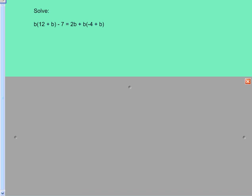Okay, I'll just do one more of these, and then I think maybe it's time for you to work up on the boards. So, b times 12 is just 12b. b times b is b squared minus 7 equals 2b, plus b times minus 4 is minus 4b. b times b is b squared. Okay, again, it looks like our b squared terms are going to go away and make life easy for us, right?